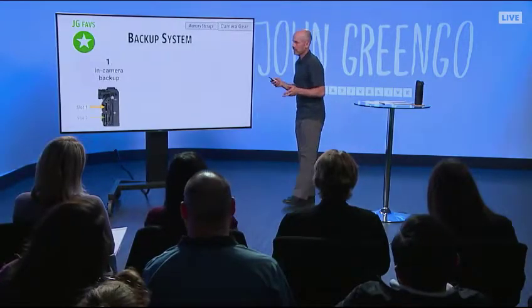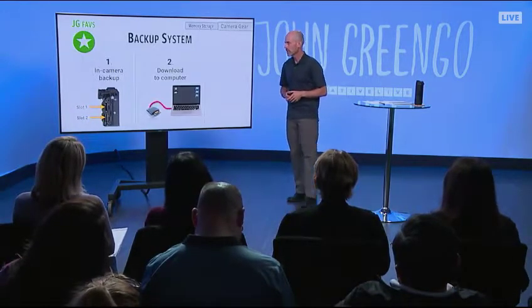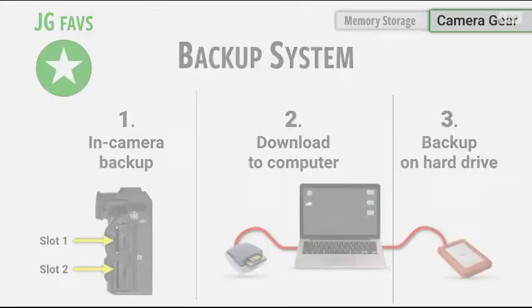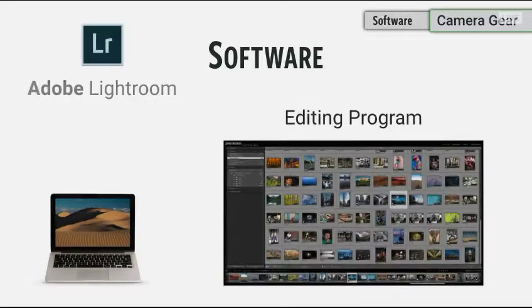So backup system, backing up in camera is a very good option. Downloading to a computer, backing up onto a hard drive. And that's going to give you the most secure options. I tend not to do a lot of work on my computer when I'm traveling because I like to travel, not work on my computer. I will use Lightroom. There's a lot of other options out there. It's popular, it's pretty easy to use, and so I will use that for downloading and organizing my data.